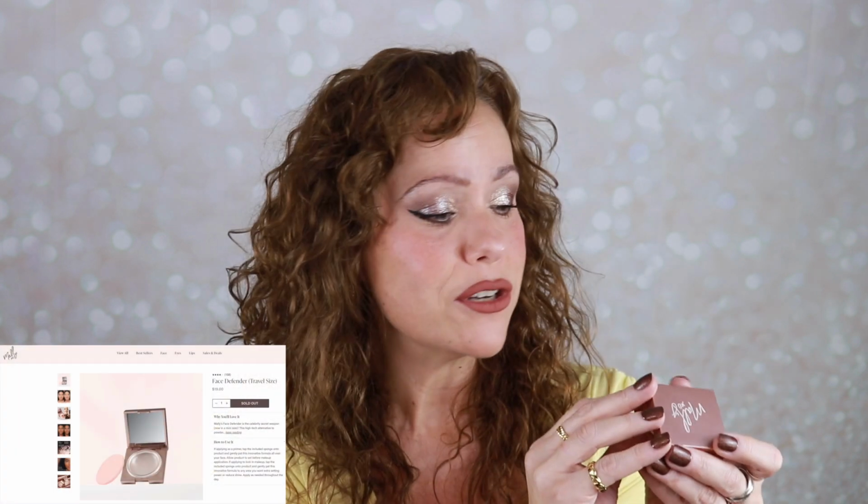Really, really great for touch-ups. And then I have actually set my entire face with it a few times this month, and I am loving it. I am going to buy another one to keep in my purse. I was gonna keep this one in my purse, but I've been enjoying it too much on my makeup table. But really, talk about a non-cakey, skin-like makeup look, which is really what we all want, isn't it?